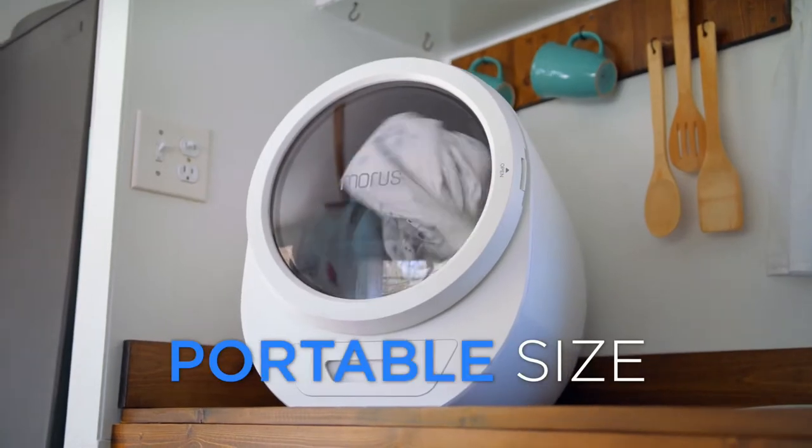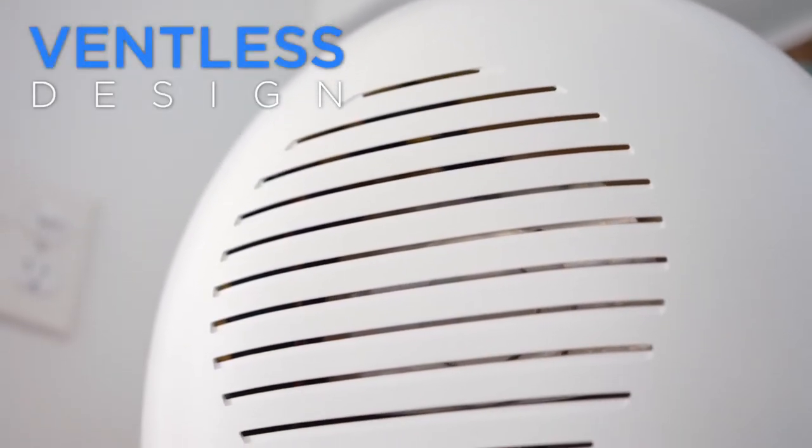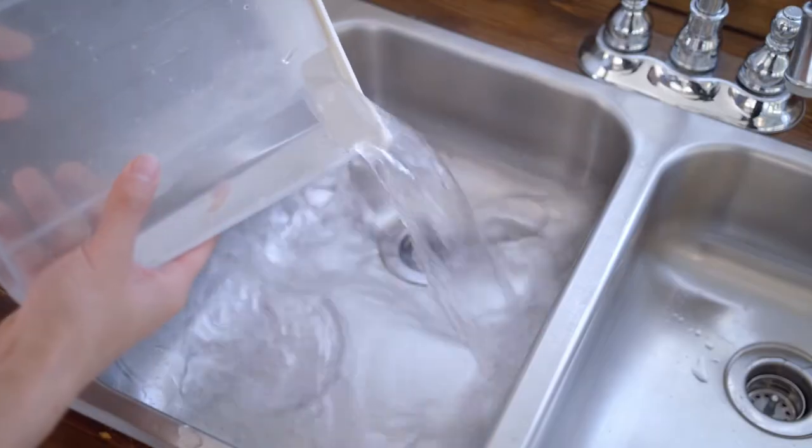Its compact body makes it easy to move around, and because it's ventless, there's no need for complicated pipe setups or installation. And when the detachable tank is full, you just remove it, dump the water, and it's good to go. It is so handy. I don't know which Mora I love more.